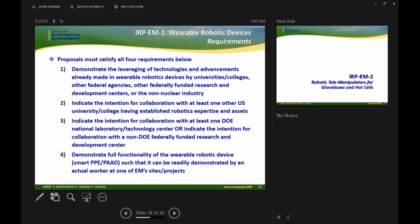And then the 4th requirement is whatever we deliver or whatever you deliver, we want a device that we can actually take to the field and take to one of our sites and actually have one of our workers wear it, demonstrate the utility of it.